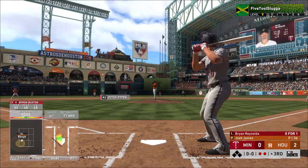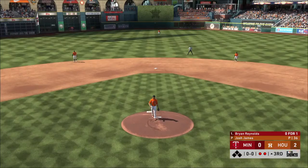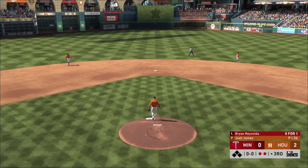Digging in for his second at bat, Ryan Reynolds. Second appearance here. He grounded out to start the ball game. We got time. Now he'll step off and rethink this.